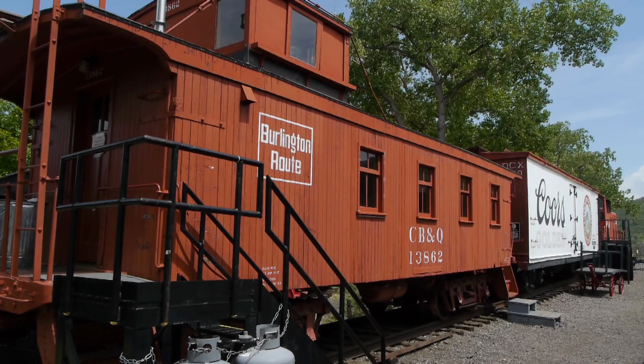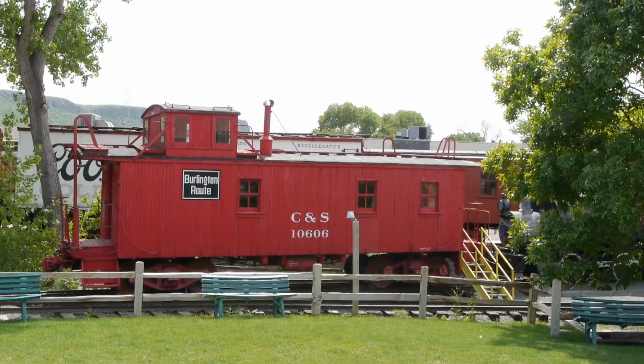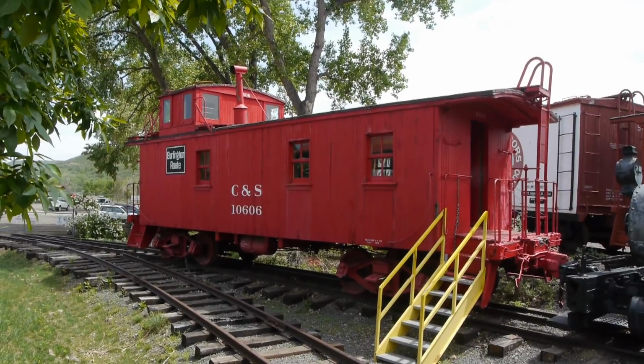But there's some really, really neat stuff, and we've just sort of scratched the surface here on all of the really cool equipment that they've got here at the museum. And this way we actually get to see it because there's nobody else here. That's right. Just us.